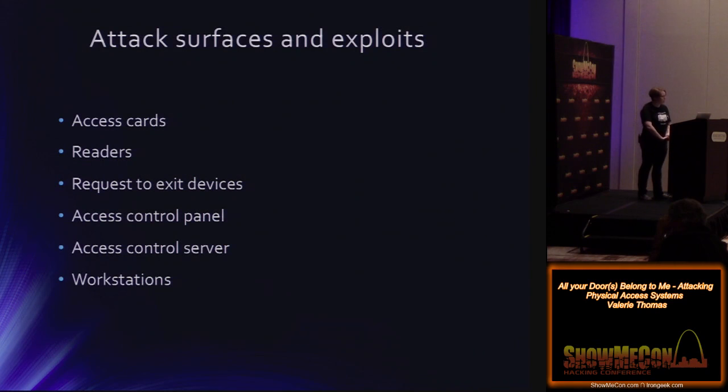Okay, so let's talk about each of these pieces and what we can do to them, because it's all about breaking stuff, right? So we're going to go through card attacks a little bit quickly because a lot of this is not new material. It's been out there for a while. If you've done any kind of research on physical access systems and RFID hacking, I'm sure you've run into most of this. But I did want to kind of put it all together so you'd have a nice reference.